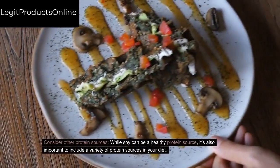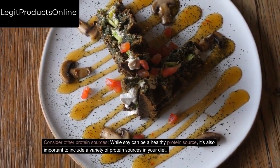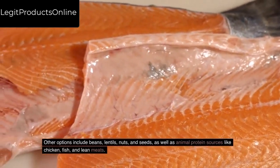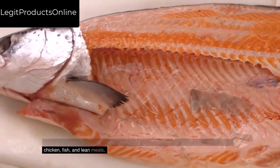Consider other protein sources. While soy can be a healthy protein source, it's also important to include a variety of protein sources in your diet. Other options include beans, lentils, nuts, and seeds, as well as animal protein sources like chicken, fish, and lean meats.